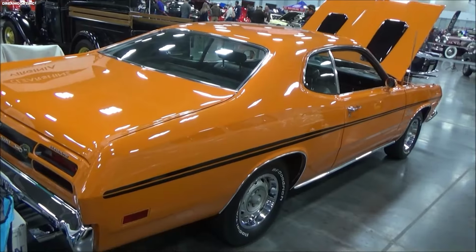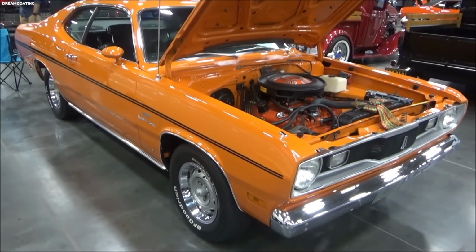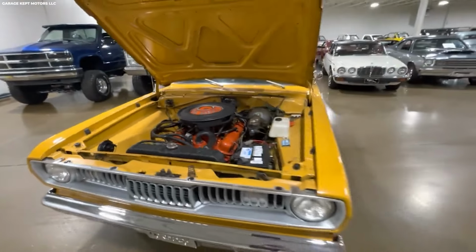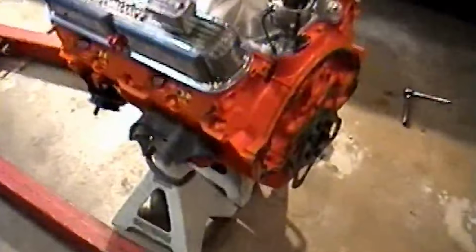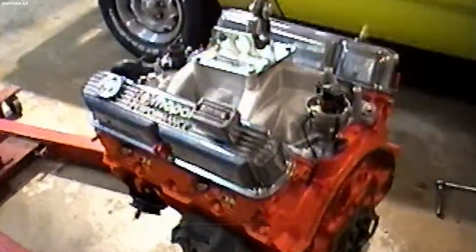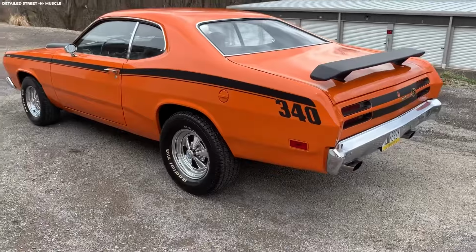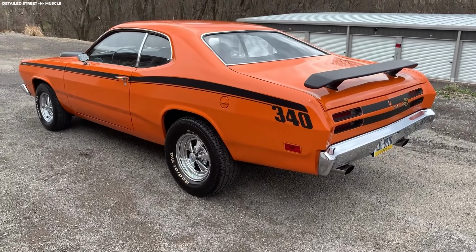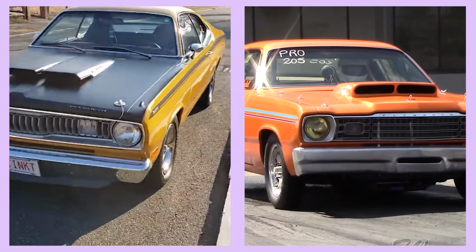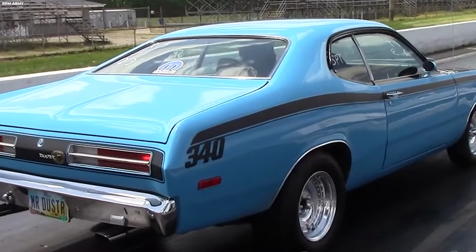Worse still, Plymouth offered the Duster with even weaker engines. Buyers who didn't opt for the 340 could end up with a slant 6 producing as little as 105 horsepower. A joke in a car that carried the muscle car image with bold graphics, scoops, and spoilers. The mismatch between styling and performance meant some Dusters were more bark than bite.